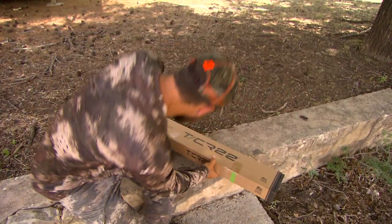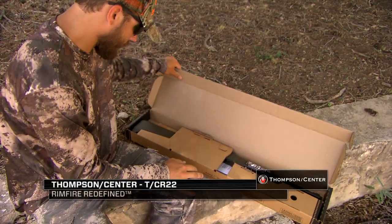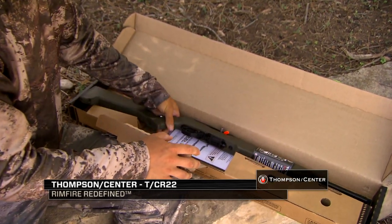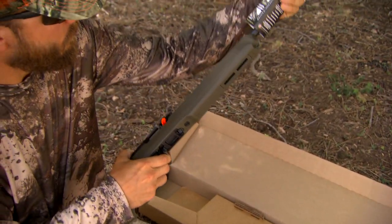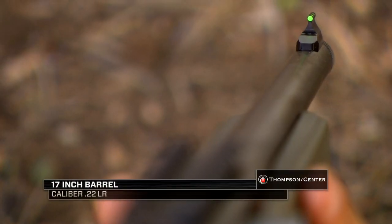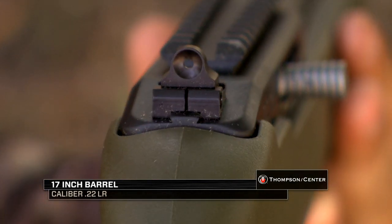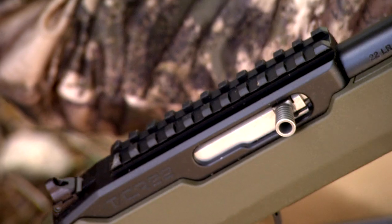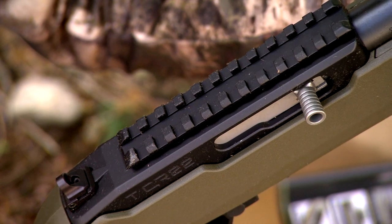Now that our feeders are full, we're going to reward ourselves with some time checking out the all-new Thompson Center TCR-22. The Thompson Center TCR-22 rifle delivers exceptional out-of-the-box performance through a feature set that appeals to both recreational shooters and hunters. The TCR-22 includes a green fiber optic front sight and adjustable rear peep sight for quick target acquisition, while the built-in Picatinny-style rail allows for the mounting of an optic for precision shooting at longer ranges.